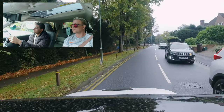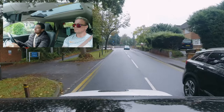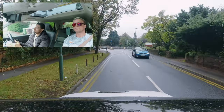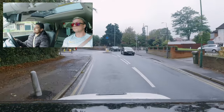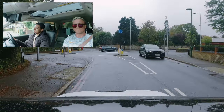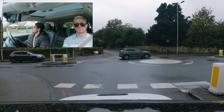After 100 yards, go left on the roundabout and take the first exit, A232 Cheam Road, then take the second left. Go left on the roundabout and take the first exit, then take the second left.